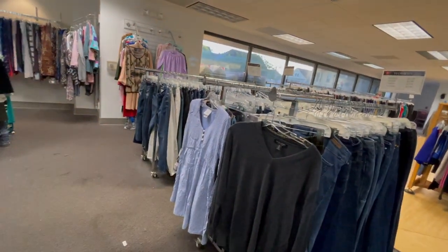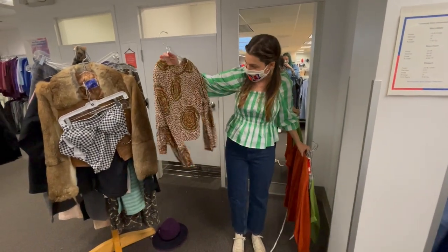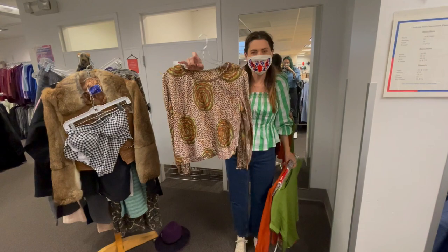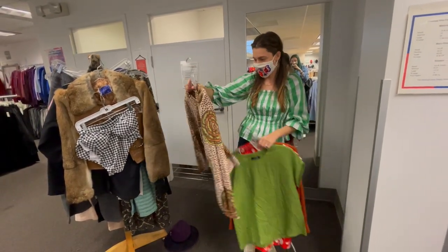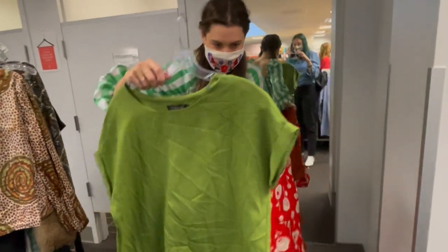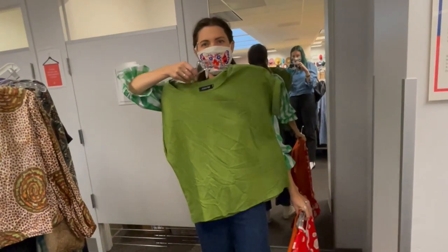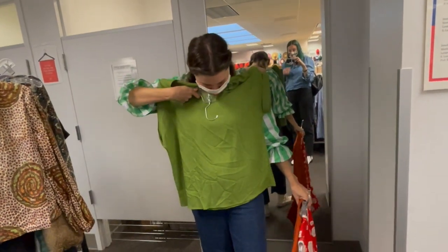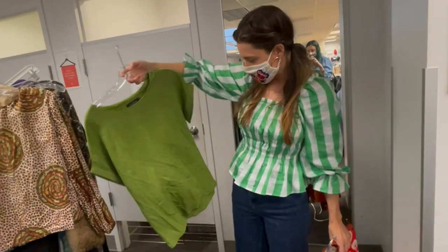Okay, so I found this little African style piece. I just think Africa has really beautiful fabrics like this. Those are amazing, and it kind of reminds me of something like that. And I found this plain green. So cool. I like it. It's linen looking. Minimalist. I like the color of it a lot. I do too. I feel like it's a nice basic.